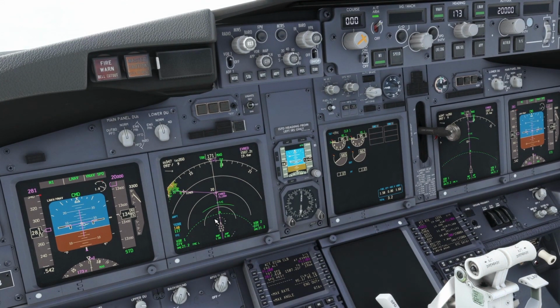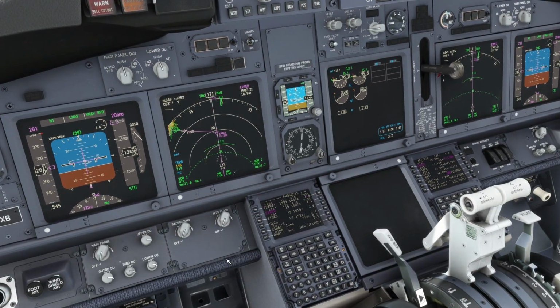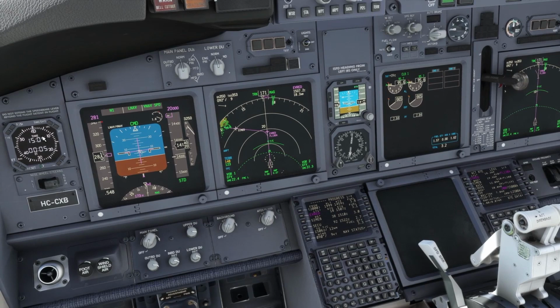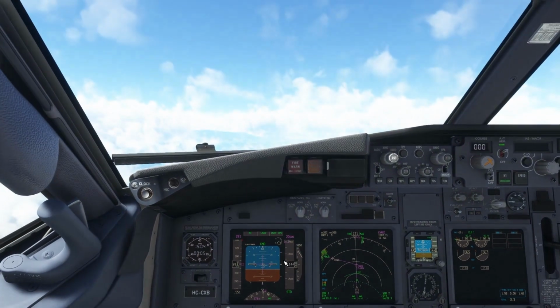We are climbing, this is our top of climb indication here, and if you go to the progress page, you can see that as well. Top of climb will be at 1506. Right now it's 1504, so in 2 minutes more, 7 minutes total time. That's pretty good. Let's see how we're doing.